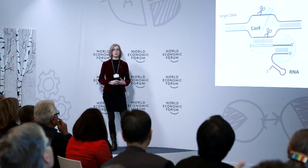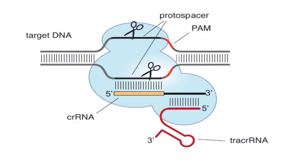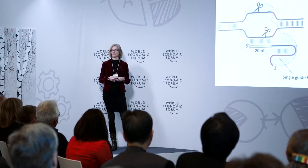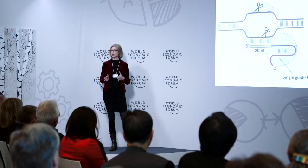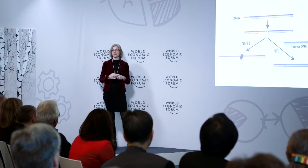that turns out to be a programmable protein. This is a protein that in nature is programmed by two separate molecules of RNA, one of which provides sequence information that allows this protein to recognize pieces of DNA that have a sequence matching the sequence of the RNA. And from that understanding, we were able to engineer this as a two-component system, a single protein and a single RNA, that provides scientists with the ability to program this enzyme as a molecular scalpel to cut double-stranded DNA at sites that are directed by this piece of RNA.